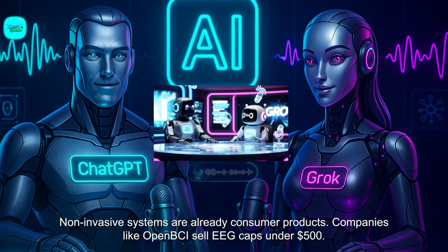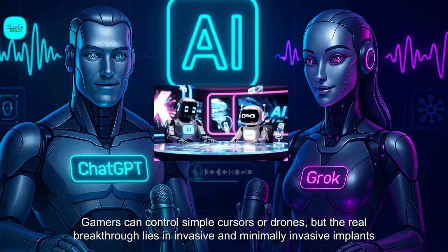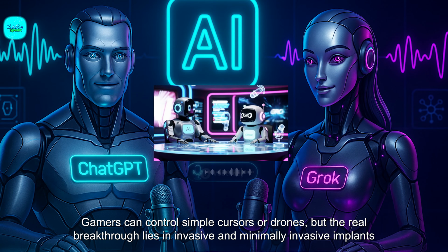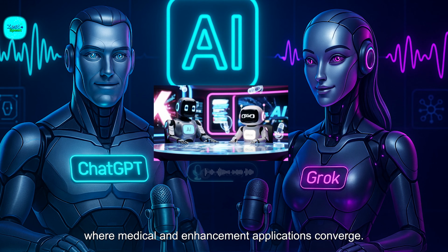Non-invasive systems are already consumer products. Companies like OpenBCI sell EEG caps under $500. Gamers can control simple cursors or drones. But the real breakthrough lies in invasive and minimally invasive implants, where medical and enhancement applications converge.